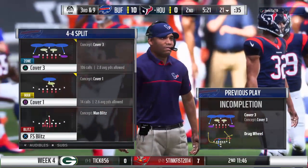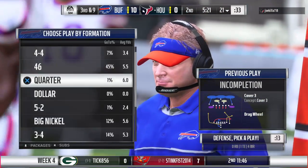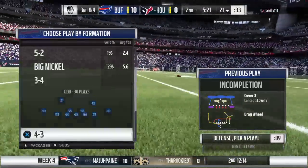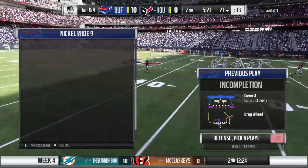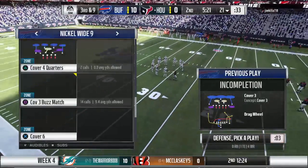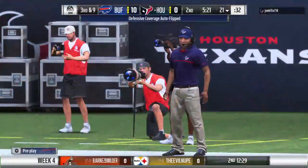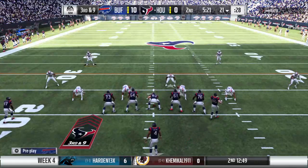The name of the game, as always on defense, put pressure on the quarterback. And that's exactly what they've done today. It looks like they've got him a little bit rattled. That would have been the second interception in the first half. After an incomplete pass on second down, that'll leave him trying to convert on 3rd and 9.